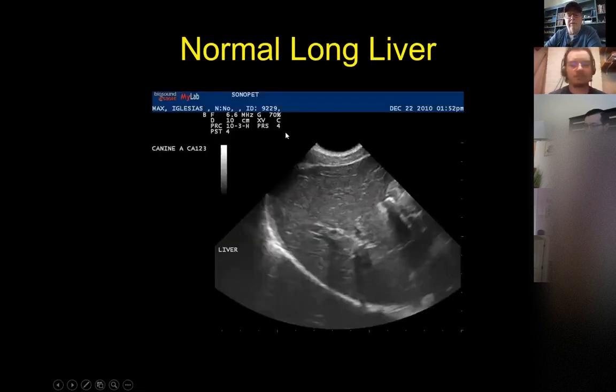So here's a section of liver. I see the diaphragm right in here, and this whole big hunk of stuff right in here is liver. Inside the liver, again, it's kind of a medium level salt and pepper echogenicity. This area right up in here is just subcutaneous tissue, that skin and fat underneath the skin. And then here's liver. Cranial's this way, caudal's this way. The dog's lying on his back, so this is ventral, this is dorsal.